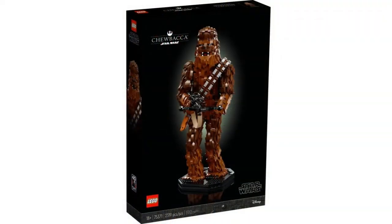Interesting. Right, final thing we're going to talk about: sets to avoid. There were quite a few things on my list, and I was thinking, should I put this on my list? A couple I was thinking about was 75371, the Chewbacca. It hasn't got a lot of love; people don't like how it looks. But I think on the plus side, because a lot of people haven't bought it, it could do quite well. And it's helped out by the 3PO recently, because size-wise it works really well with the 3PO and the R2-D2. They look really good as a group of three.